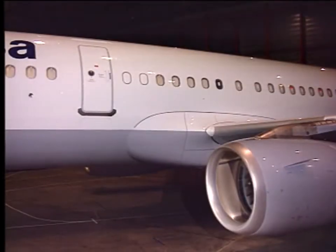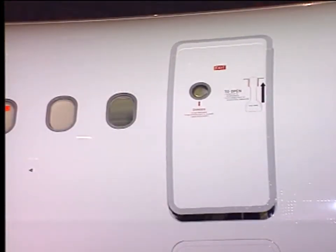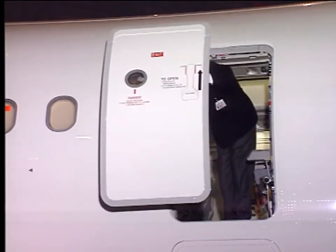The forward left emergency exit door is larger in size than the others and is known as a 73-inch door. The 3 other emergency exit doors are 60-inch doors. Door operation from outside or inside in an emergency is identical for all the emergency doors.